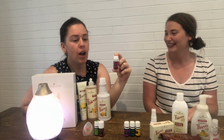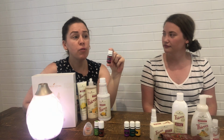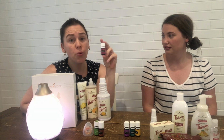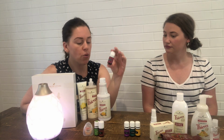It's awesome. So I like to add this to bicarb and use it on mattresses and leave it there for 15 minutes and vacuum it up, or on the dog bed or carpet rugs. It's really good as a deodorizer. DIY, cheap, homemade deodorizer.